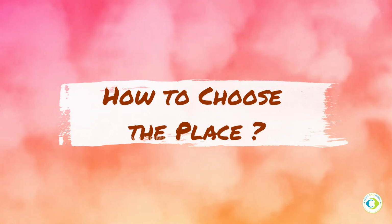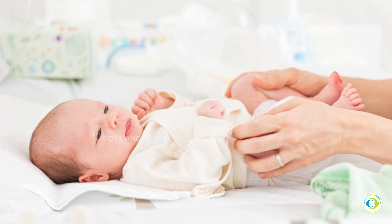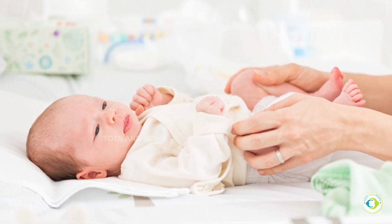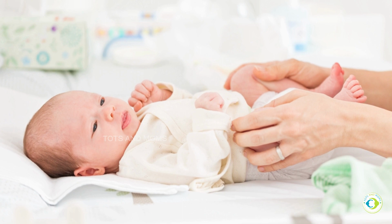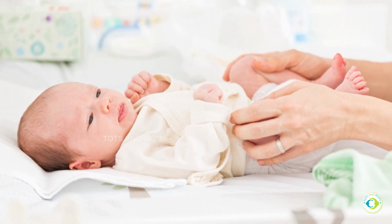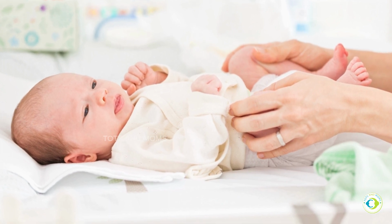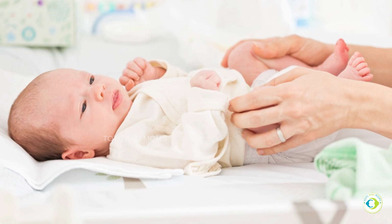How to choose the place to massage my baby? An essential thing when massaging your baby is to find a quiet and comfortable place to do it. Position your baby in such a way so that she can see your face clearly. Make sure the place is warm and lighting is not too bright. Massage the baby when she is quiet and well rested and you are relaxed too.